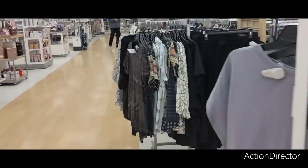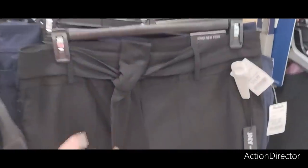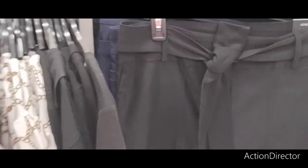the plus size. $19.99. That is a nice material, whatever that is. Ooh. Alright, I was going to leave the plus size section, but look at this. This is a 1X, and this is coming at $19.99. It's just nice trousers. Very, very cute.